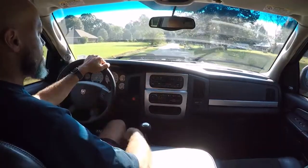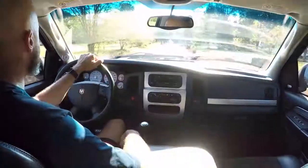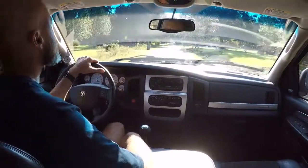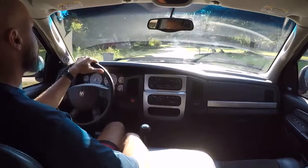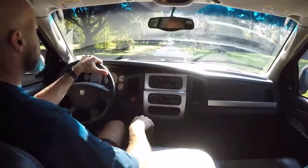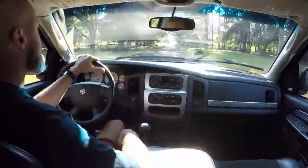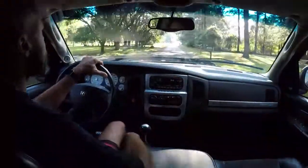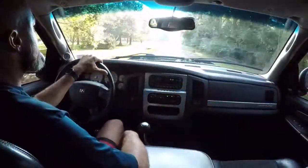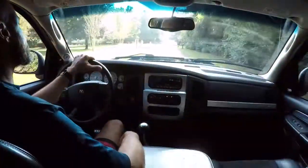This is my 2004 Dodge Ram SRT10. It's got the 8.3 liter V10 out of the Viper in it, T56 6-speed, and a bunch of aftermarket modifications that you'll see in the video. Nothing too wild, but enough to make it a little bit more fun than what I would predict stock might have been.